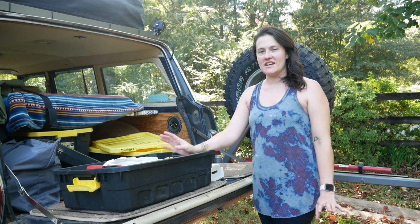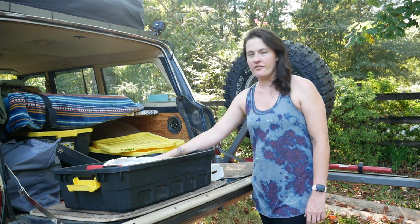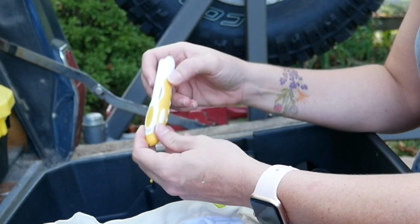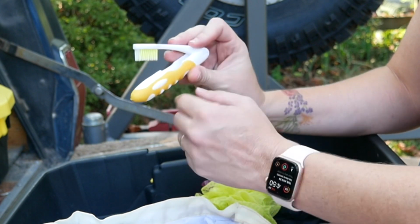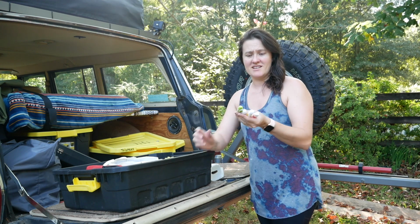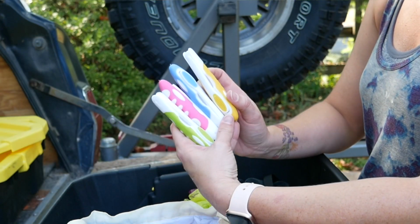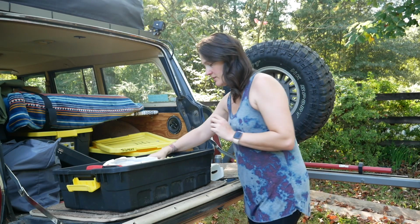There's a few gadgets that I take with us when we're camping that I wanted to show y'all. The first thing is our travel toothbrushes. Don't know if you've seen these or not, you probably have. They fold in on themselves, so they're really handy. I got this set, it was like 15 of them or something on Amazon. They come in different colors, which is really nice if you have multiple people in your family, and it keeps them all nice and clean, so that's definitely something that I always bring with me.